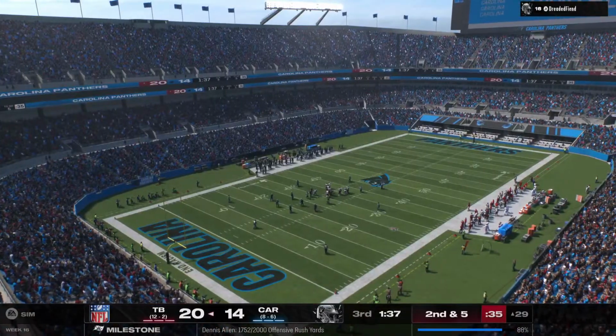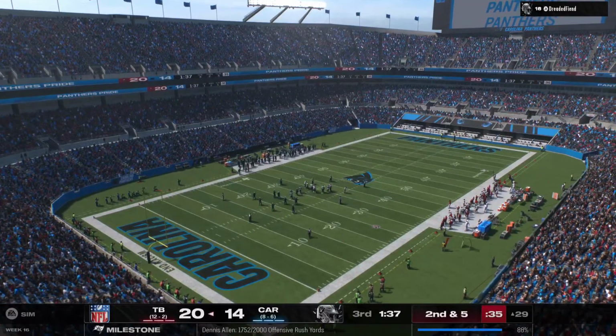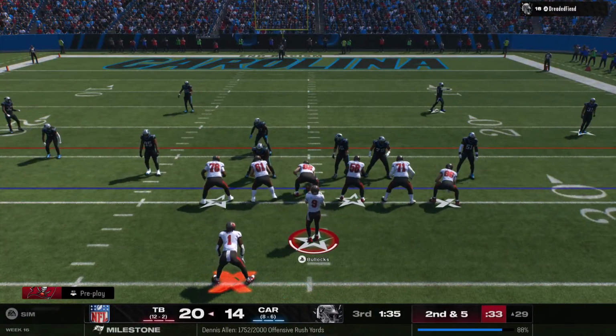A humble 5-6 yard gain on the ground. Not a huge gain, not a game-changing play by any means, but one that keeps you on schedule and takes some of the starch out of that front 7. Halfway to the marker, it's 2nd and 5.